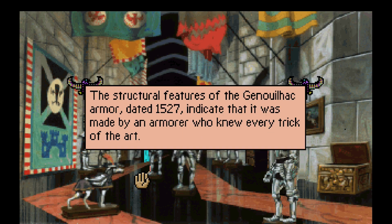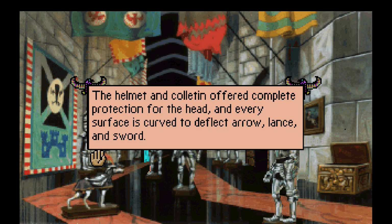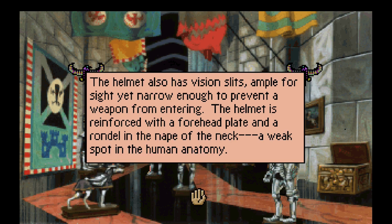The structural features of the Genouillac armour, dated 1527, indicate that it was made by an armourer who knew every trick of the art. The helmet and colleton offered complete protection for the head, and every surface is curved to deflect arrow, lance and sword. The helmet also has vision slits, ample for sight yet narrow enough to prevent a weapon from entering. The helmet is reinforced with a forehead plate and a rondelle in the nape of the neck, a weak spot in the human anatomy.